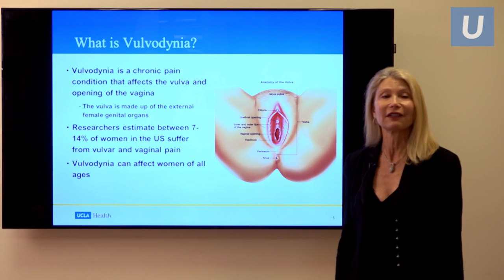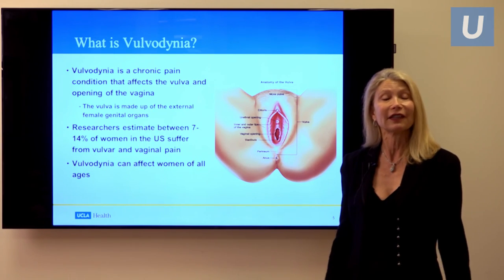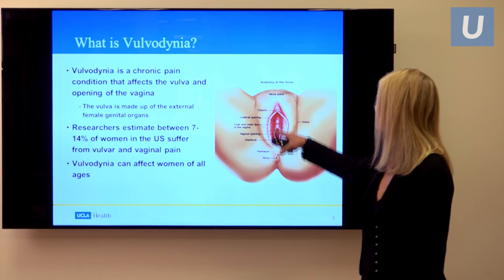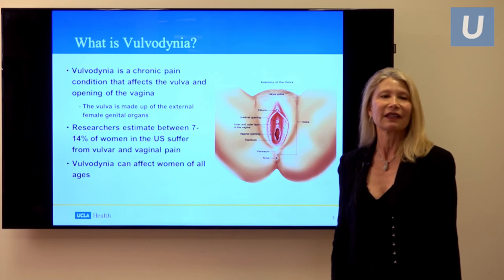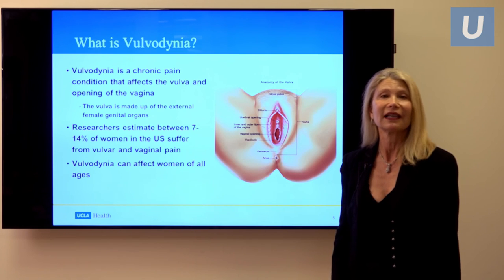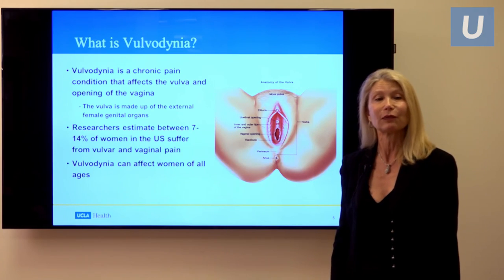So, what is vulvodynia? First of all, what is the vulva? The vulva is made up of the external female genital organs that you can see in this picture here. And the condition of vulvodynia is a chronic pain condition. It affects the vulva and the opening of the vagina.